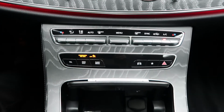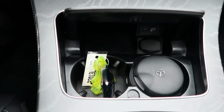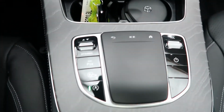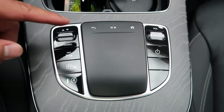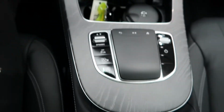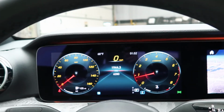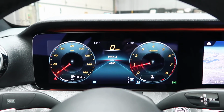dual climate controls, hard keys for our media display, wireless charging, USB ports, touchpad for infotainment center, dynamic selects for our different driving patterns. This E-Class has 6,280 miles, Carfax and service records available online.